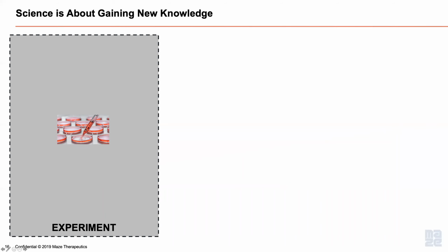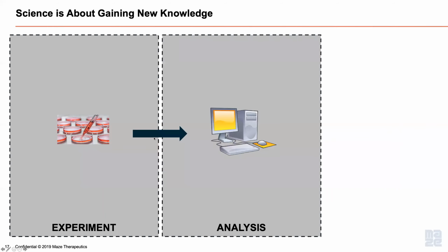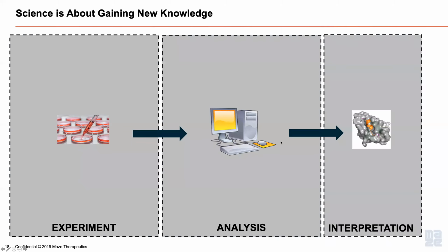It could be any kind of data collection exercise. But again, it turns into an analysis where you take the numbers that you've gotten off of your computer or off of the stick in the water or whatever, and turn those into some sort of value, a statistic that represents the evidence for a change or some other important thing about those values that you're trying to measure. And then on the basis of that analysis, you might create an interpretation of what those numbers mean.